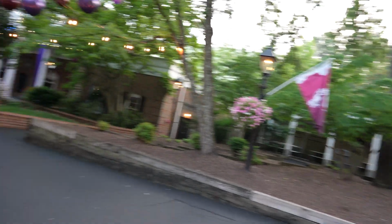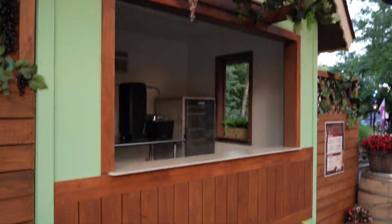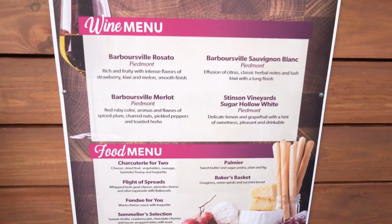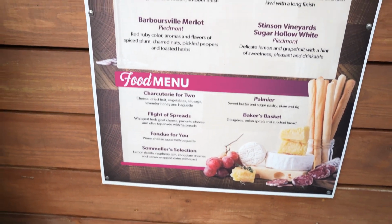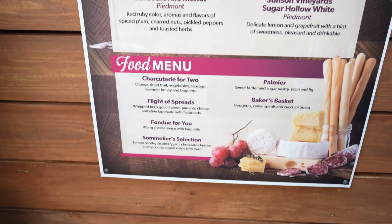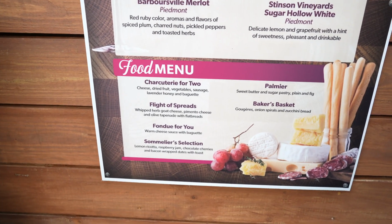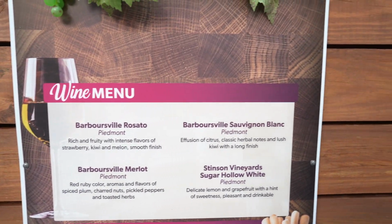And just across from Dogwood, we have our next Food and Wine Festival location. I'm really loving these little booths here. They look amazing. Dogwood looks amazing. This looks awesome. And once again, you have the different options for the wine and then food. It looks like you got charcuterie for 2, a flight of spread, fondue for you, and summer layers selection. Okay, very cool. And then your different selections of wines.